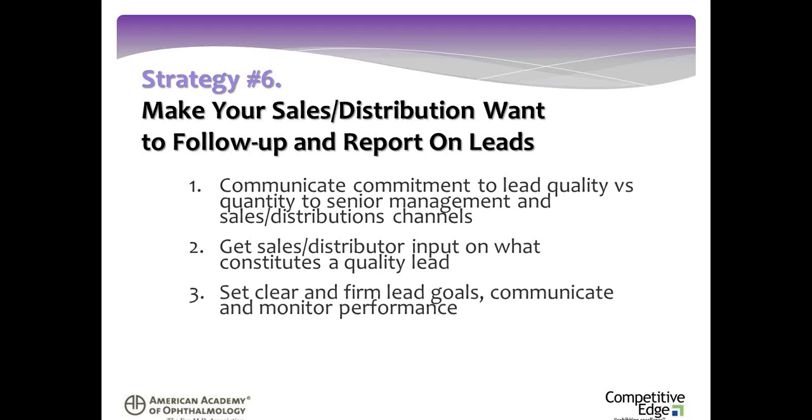Number 3, we talked about it. Those goals, clear and firm goals, and make sure that everybody on the team owns a part of the goal, and that you are checking performance at the end of the hour, the end of the shift, the end of the day, the end of the show.